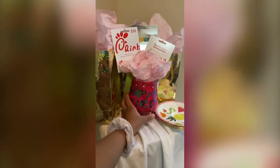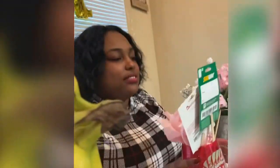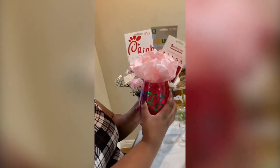Okay, first thing first, we got this happy 23rd. Yay! Thank you. 23rd. Oh, okay. As you can see, Subway, Chick-fil-A. You can use that as a cup for your house, too. Oh, I love Chick-fil-A. It's just a drinking cup. That's so cute. So you know how people use bags? I'm gonna put it on my cubicle. Are you gonna put it in the cooler? Or you can drink from it. Happy 23rd.